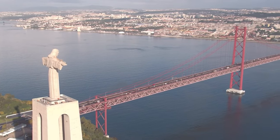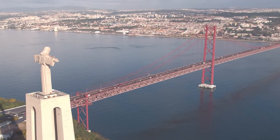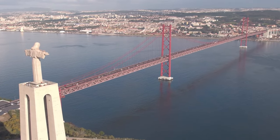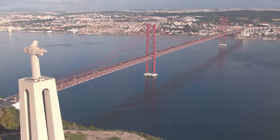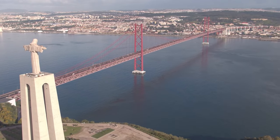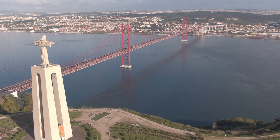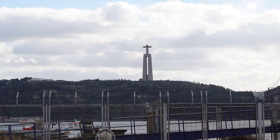This bridge was originally named after Prime Minister Salazar. However, after the revolution, it was renamed the 25th of April Bridge. If the color looks familiar to our friends in San Francisco, that's because they painted it the exact same color as the Golden Gate Bridge. Oh yeah, and there's Christ the King. We haven't decided if we're going to go all the way over there or not. This may be as close as we get.